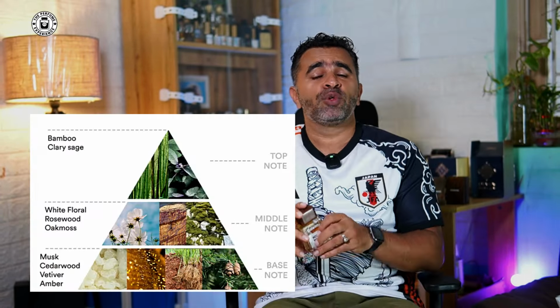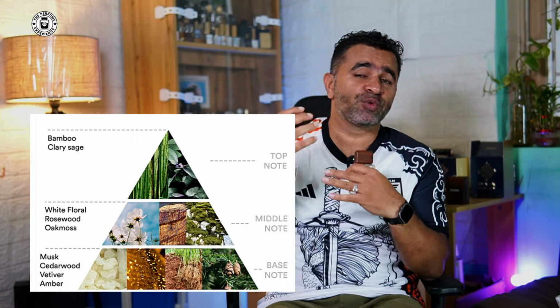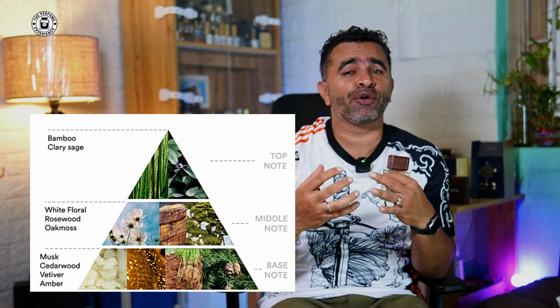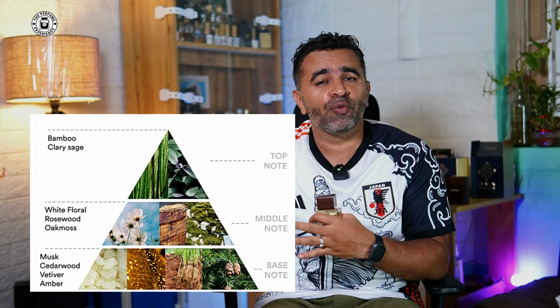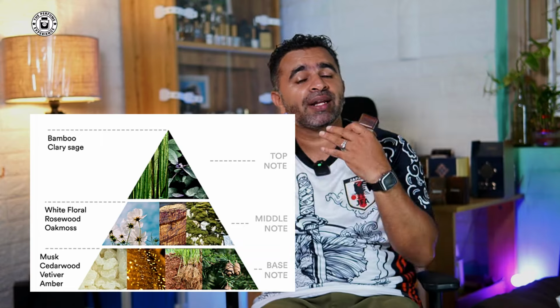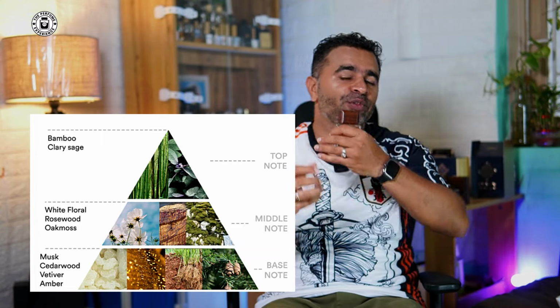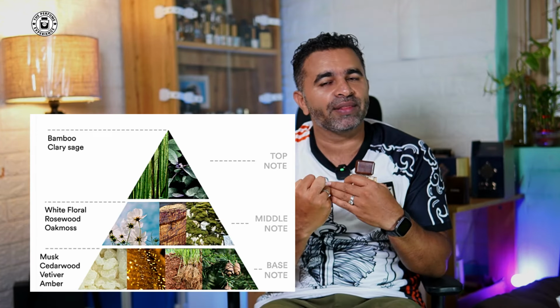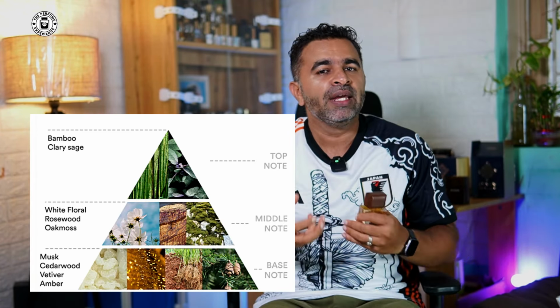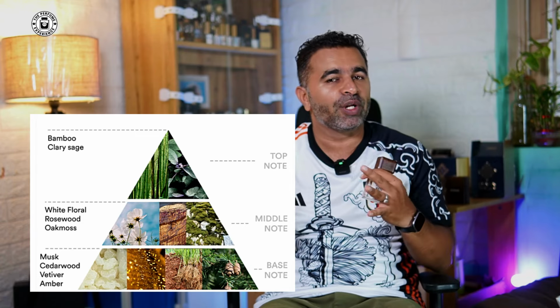The other elements that you will definitely see are bamboo and clary sage, which are the top notes. Then you will have a little bit of a floral note on this particular fragrance in the heart note. In the dry down is where there is vetiver and amber, which gives that earthiness to this fragrance. And when you think about a vetiver type of fragrance, there is that bit of vetiver in this, which is very dominant. That earthy mossy vibe you definitely get from that.